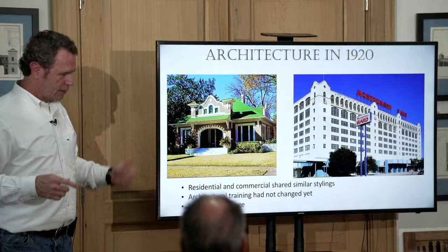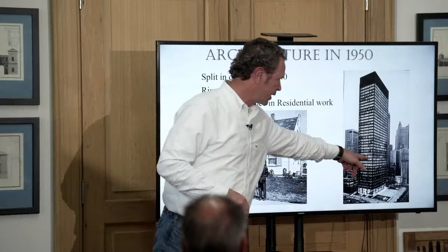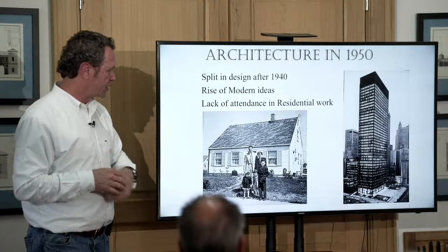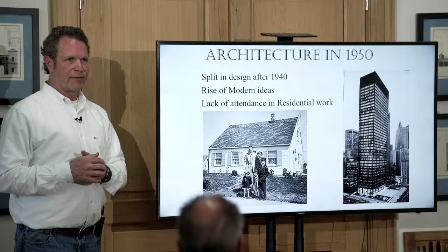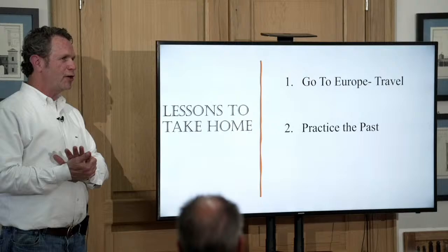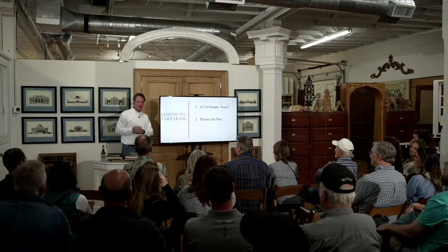And then as we go forward, this is what William Levitt was building in 1950. This was being celebrated in 1950. So the split that takes place between residential and commercial, architects and house design, and what William Levitt does, it's astounding and awesome what we're going to see as far as how that happens. So that'll be fun for next time. Lesson to take home: go to Europe. That'll be fun, right?